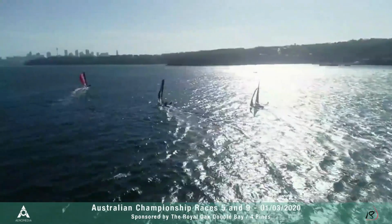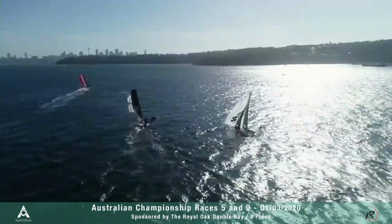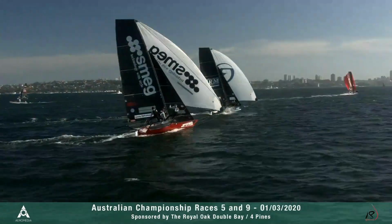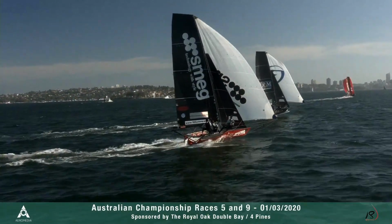URM's setup was really nice there. They just got a puff at the wrong moment. Didn't quite let the jib go, I think, fast enough. But in the end, they recovered. Great recovery job. But that's given Tech 2 a little bit of breathing space. In first place, top of your picture, Tech 2, followed by URM, followed by Smeg. All three getting away with this.